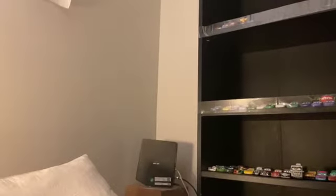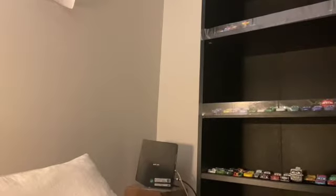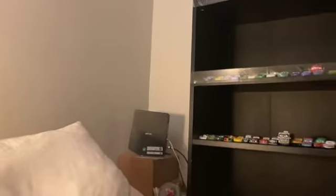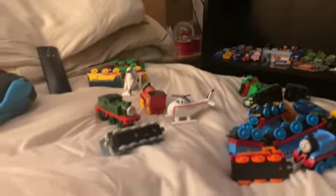Here are my wooden railways and a little bit of my wooden railway and Adventures. Sorry if there's thunder and lightning in the background. If we lose power, please forgive me.